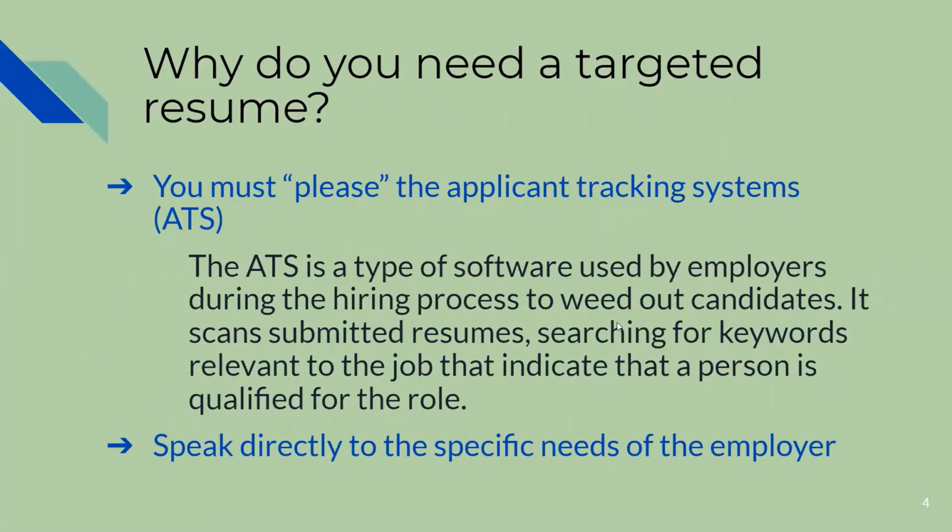Why do you need a targeted resume? First, you need to please the applicant tracking system, which is also called the ATS. It is a type of software used by employers during the hiring process to weed out candidates. It scans submitted resumes, searching for keywords relevant to the job that indicate that a person is qualified for the role. If those keywords are not present on the resume, the ATS will assume that the applicant is unqualified or a poor match for the job and eliminate them. In other words, if your resume is not written with this software in mind, you could be rejected before a hiring manager even sees your name.